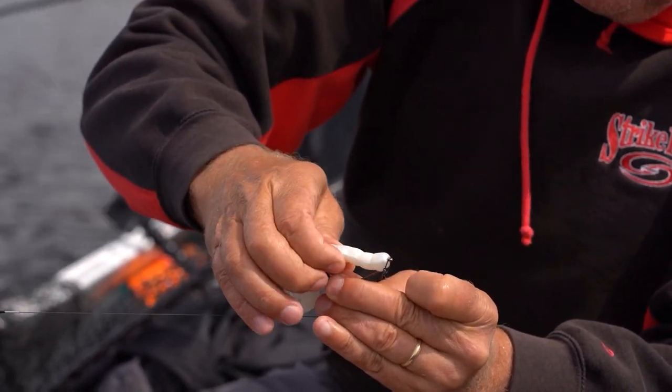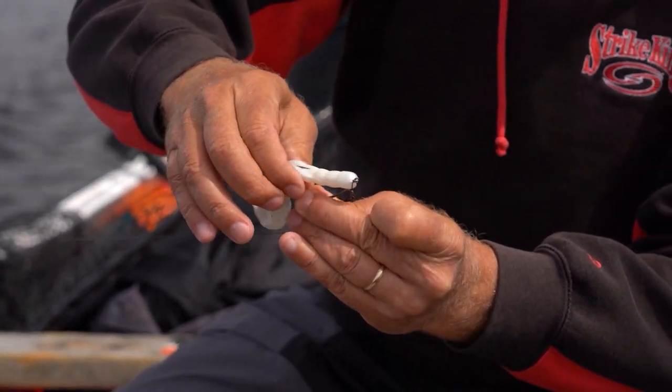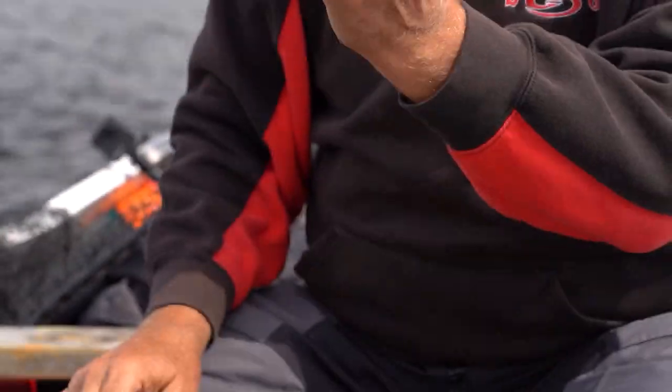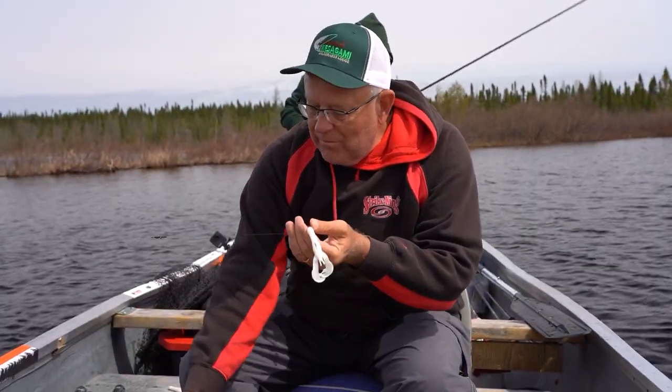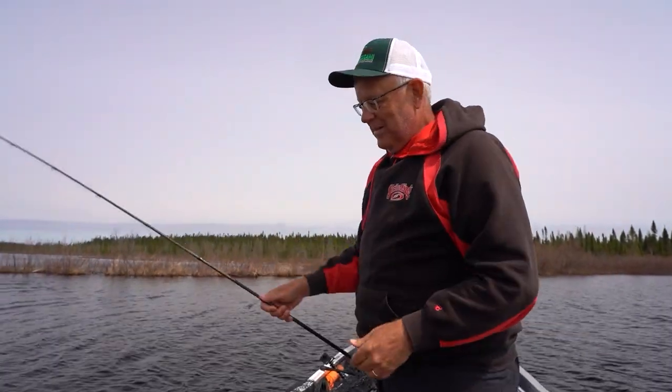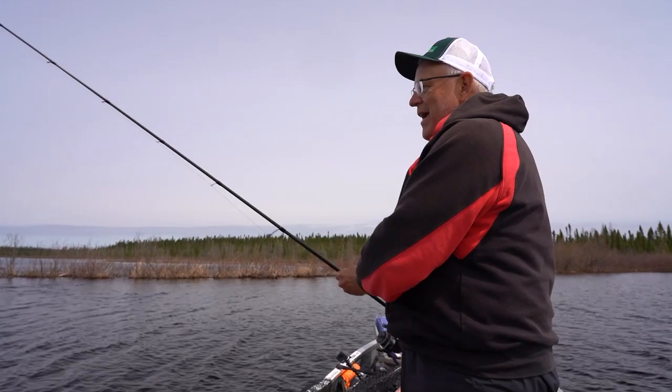Simple as that. It's a phenomenally effective way to fish for northern pike, and it's phenomenally simple. I mean, I caught three big pike on one bait. Five baits or six baits in a pack, I'll tell you what, that's a cheap way.